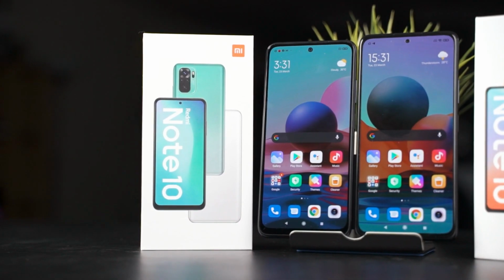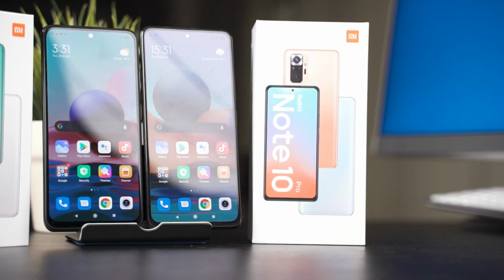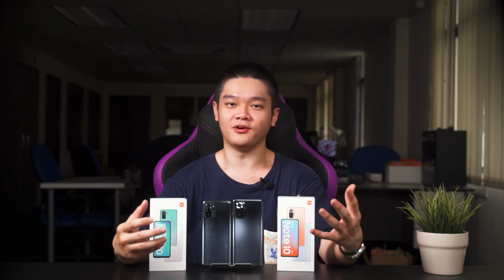And for the specs, the Redmi Note 10 comes with lower mid-range specs, and it only comes with Snapdragon 678 with 6 gigs of RAM and 128 gigs of storage, whereby the Redmi Note 10 Pro, to drive that 120Hz refresh rate screen, comes with a Snapdragon 732G with 8 gigs of RAM and 128 gigs of storage. And if you want to know how these two phones perform individually, we also have 2 separate videos of their gaming performance, one for the Redmi Note 10, another one for the Redmi Note 10 Pro, which you can check out at the top right corner there.